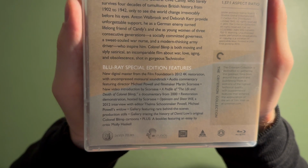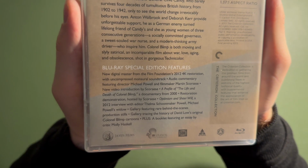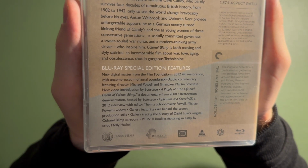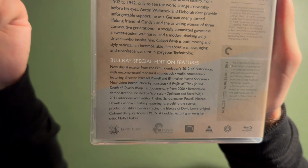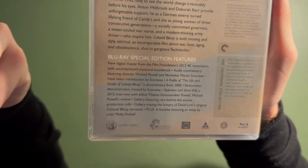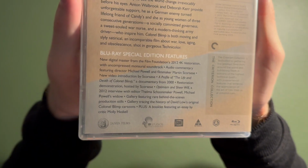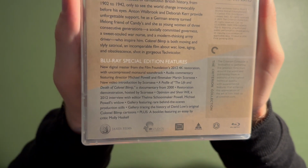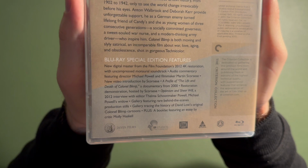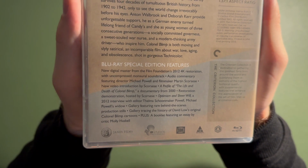Okay, it continues, so apologies. Optimism and Sheer Will, a 2012 interview with editor Thelma Schoonmaker Powell, Michael Powell's widow. So, Thelma Schoonmaker, I think everybody knows, she's the magnificent editor of the majority, if not all, of Martin Scorsese's films, and she was the wife of Michael Powell.